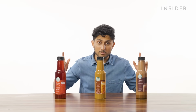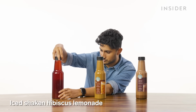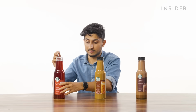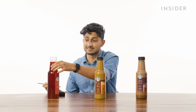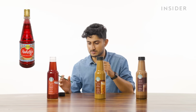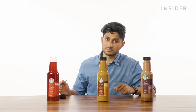And now for the pre-bottled drinks. They've got 3 of them in 1 liter bottles. This is the ice shaken hibiscus lemonade. Looks quite refreshing. That is very nice. It says it serves 4 to 5 cups, which if you're in an Indian family, they're gonna make this last for at least 20 people. And it's very reminiscent of Ruh Afza, which is a rose flavoring that we add to water, and it's super delicious. I think this is a good substitute.